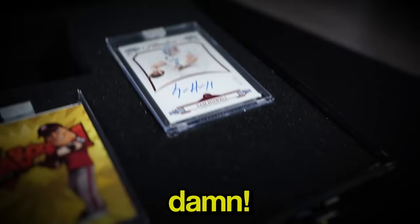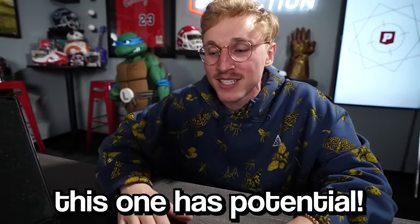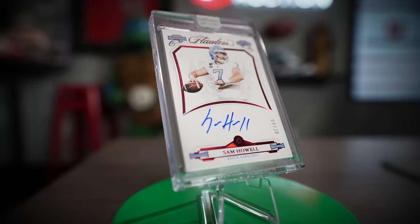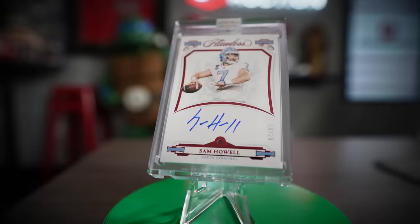No. Oh, damn. Sam Howell hasn't done much this year, so I'm not gonna go crazy about that. This one has potential. You think about Patrick Mahomes himself did not play his entire rookie year. I don't think Sam Howell is Patrick Mahomes, but this one remains to be seen just how crazy it is. 8 of 20, Sam Howell. I gotta say, I love the color scheme on that. Light blue and maroon looks absolutely beautiful.